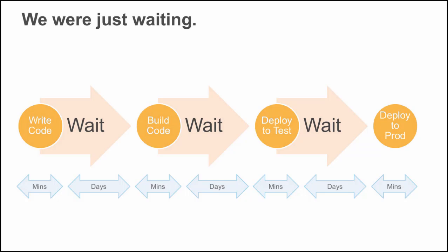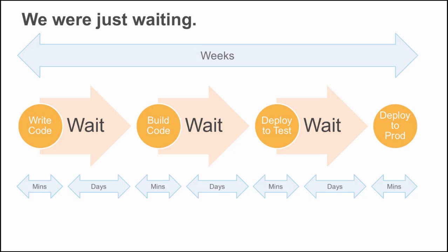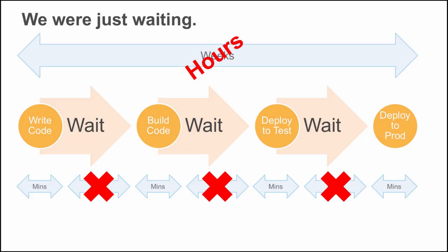And when you combine all of this together for the products that we were building, it was taking weeks for us to get a product out in front of the end consumer of that product. And realistically, when we were thinking about it, the fact that the actual work being done by people was only minutes, the fact that it was taking us weeks to get our product out the door wasn't really acceptable. What we really wanted to do was get this down to hours.